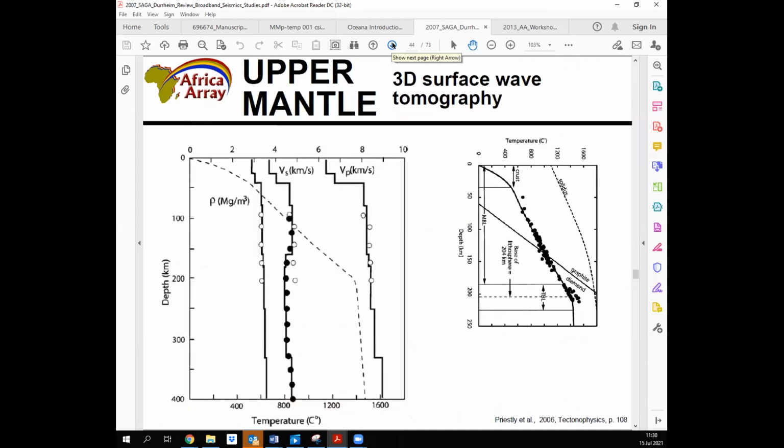Right, so over here you can see some other studies. On the left-hand graph, the shear wave velocity profile, you can see something of a shear wave low velocity zone at the bottom of the mantle. This still depends exactly on how you analyze the data. It's something that we look at. On the right-hand side, you can see the geotherm.